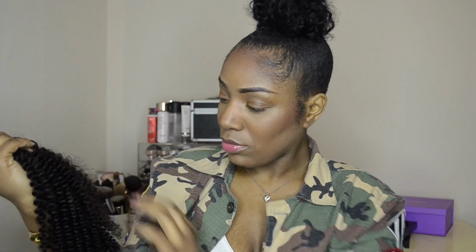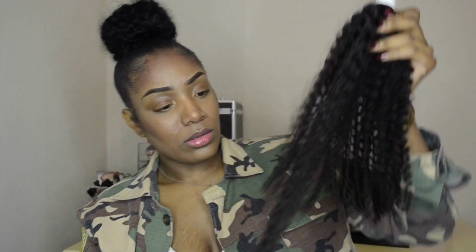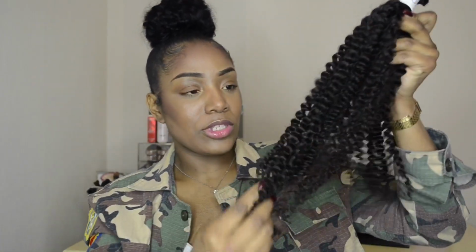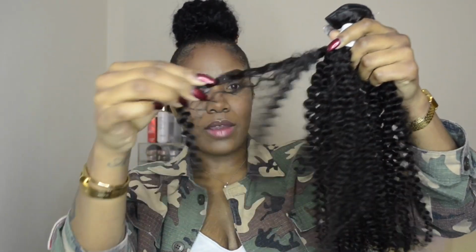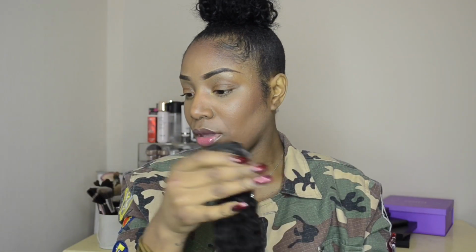The color is also regular brown, it's not black. Yes, it's very like regular brown. The curl pattern is so tight. This will definitely look like a 4C or 4B. It's very soft. I think it's very thick as well, because everything is still attached to each other. So yeah, this is going to be very full and thick. So that's why I didn't take 4 bundles, because I think it will be a lot.